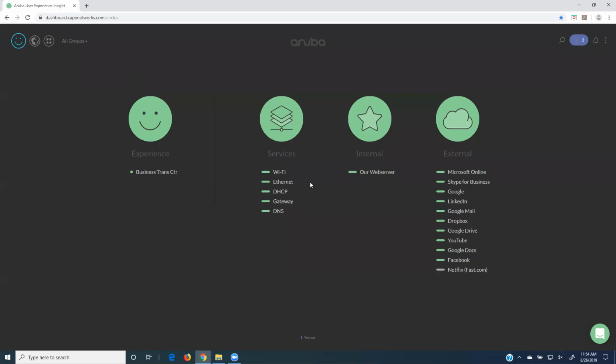on my network. Here are some core services within the environment that need to be up and running for users to be able to get out. We'll talk a little bit more about that. And then again, what am I testing against? I've got some internal services as well as some external services that I'm testing against within my environment. Now, I've limited my scope down. You can pick and choose what wireless networks you want to look at.